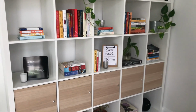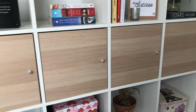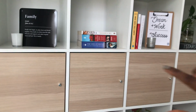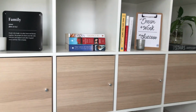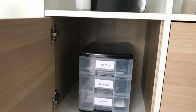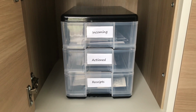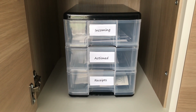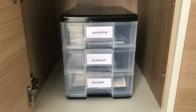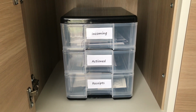So our mail system is located in this bookshelf. As you can see, this bookshelf has some areas that we have enclosed with doors. The first section has our mail system. I'll show you quickly how it looks. It is a drawer system with 3 drawers. I've labeled them: one is for incoming, then actioned, and then receipts.